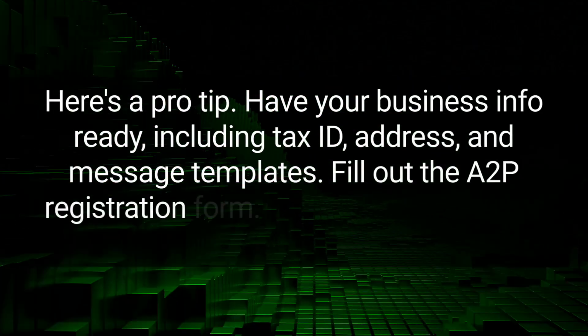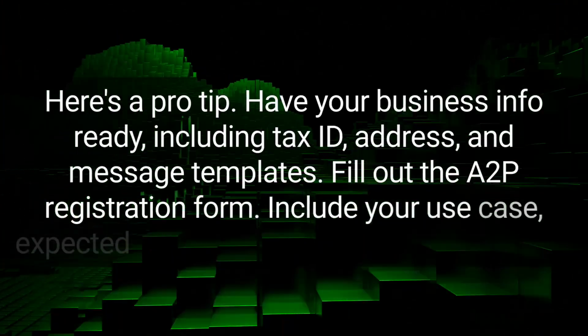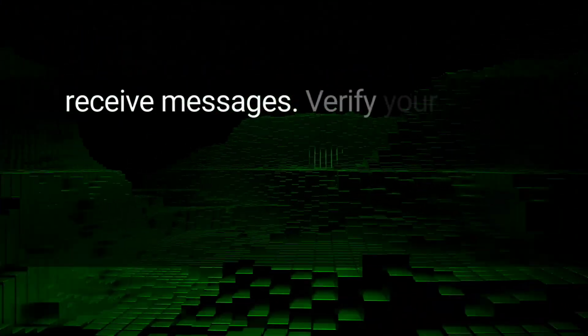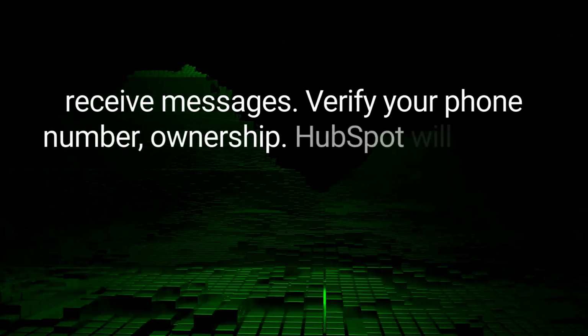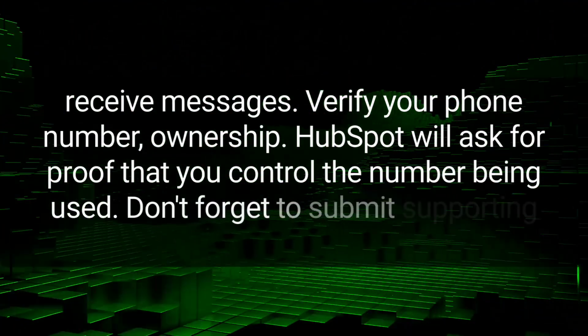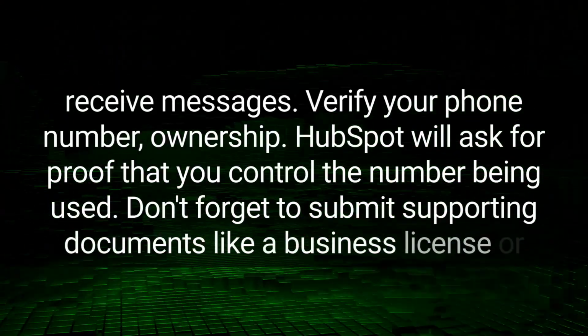Fill out the A2P registration form. Include your use case, expected volume, and how contacts opt in to receive messages. Verify your phone number ownership. HubSpot will ask for proof that you control the number being used. Don't forget to submit supporting documents like a business license or website proof to speed up approval.